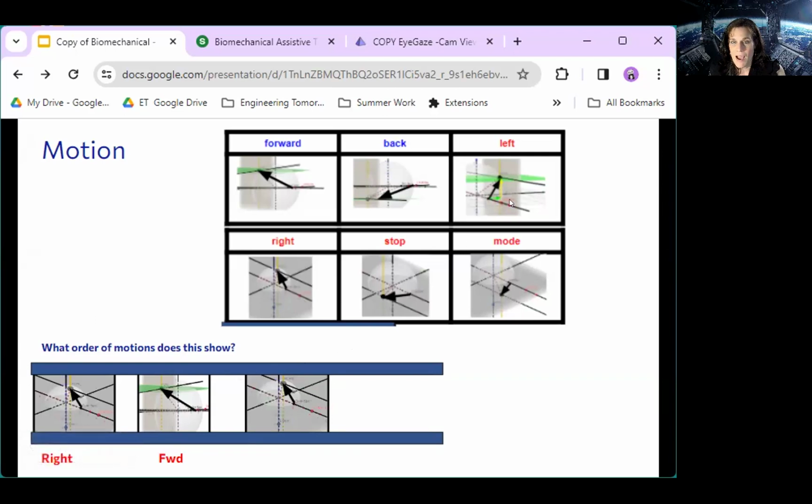Give you a second. Yep, it's right. And our very last one, it's matching left. Okay, so what does that look like?